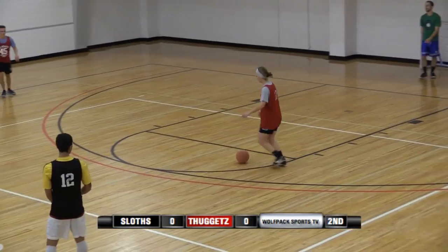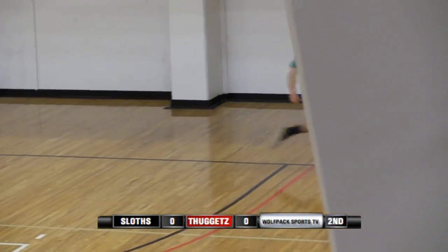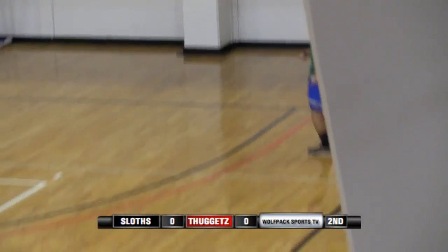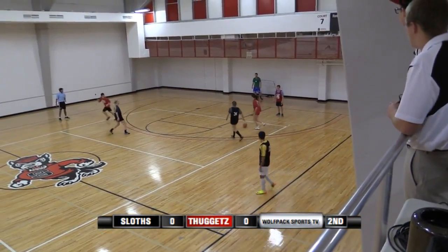The Thuggetz have possession now in their own half. Light pressure put on, the ball will be played back to the keeper. A little bit of trouble handling it, but he has it now. Up the wall, looking for a teammate. She can't control it. She gets it back though.